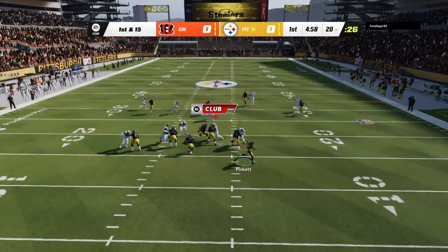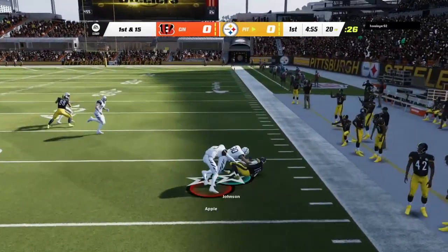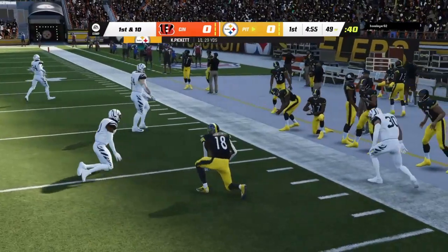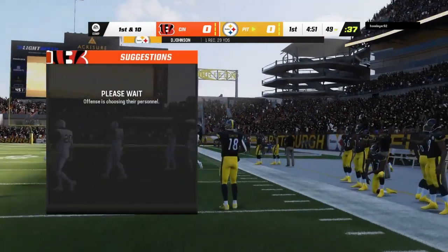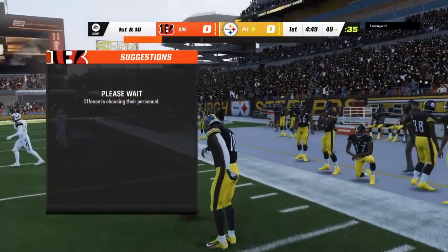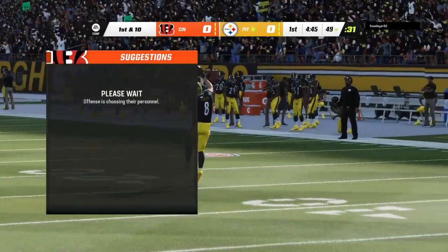Throwing first play is Pickett, flushed out right. That ball caught by the former Toledo Rocket, Deontay Johnson. And they nearly get this all the way to midfield. Mark him down at the 49. The catch and run pays off for 29 yards. And that's a nice throw right there.